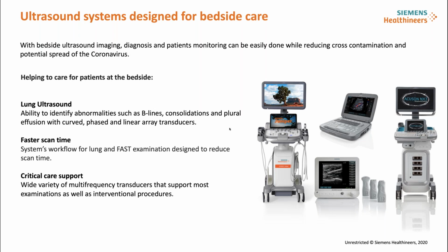Critical care means you need to check that the heart of the patient is good. You need to check the other organs, the kidney, and with ultrasound you can do all this. So you have one ultrasound, you can do everything, including the lungs and all those things. So it's very nice to have it all in one and available anytime. And the last thing is that it's easy to clean. Yeah, and that is the next slide.